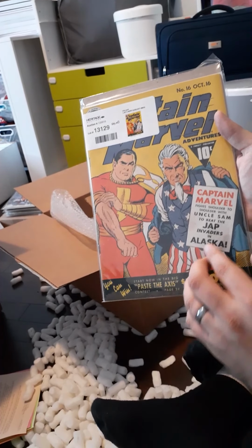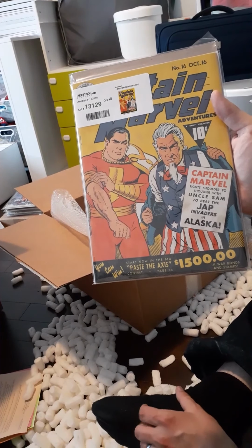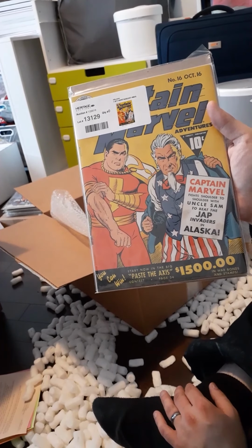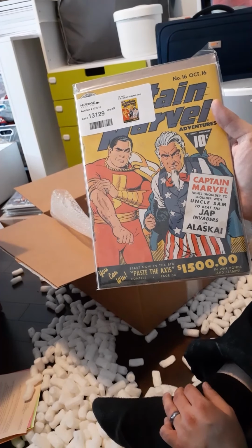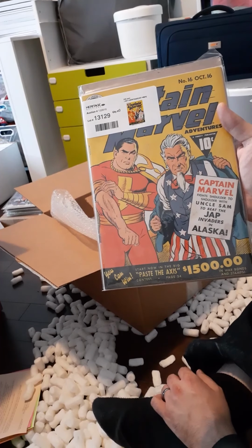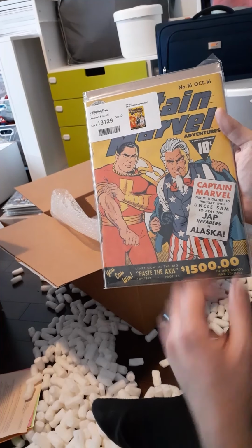What I like about this is you've got Uncle Sam taking out his, not vest. What would this be? His suit? Yeah, taking out his suit. He's about to kick some ass. You got Captain Marvel rolling up his shoulders. Someone's gonna get hurt. I just find it funny. I think it looks awesome. The art's really, really good.